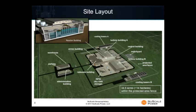So, looking at the NuScale design, this is a site layout. Some of the interesting aspects of this are we'll have 2 turbine buildings. We have life of plant dry cask storage within the protected area. And this would be the reactor building. So if you look at the reactor building, this is a cutaway.